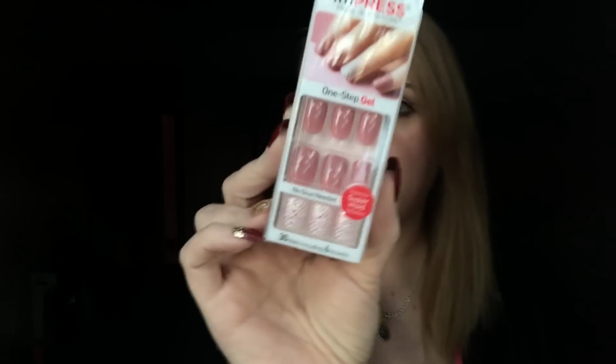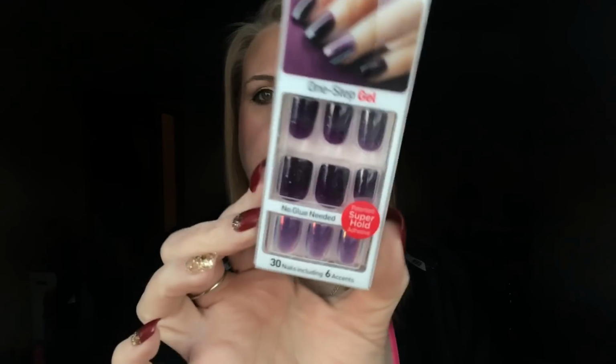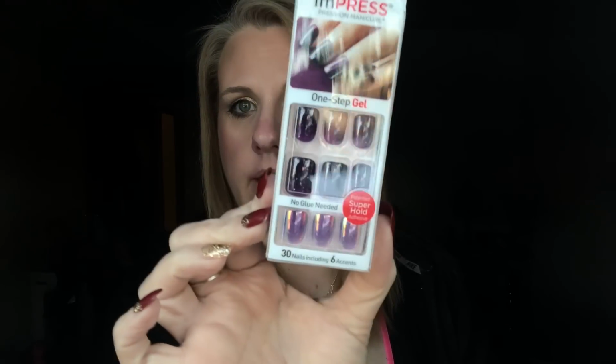So anyway, these were the nails that I got from the Walgreens that I love. So we've got the pink ones. I think these are super cute. Really, really pretty, really feminine. Love those. Those are the Impress nails. And then, you guys, I got the purple iridescent down there. Super, super pretty. And then I also got four of the Kiss nails.